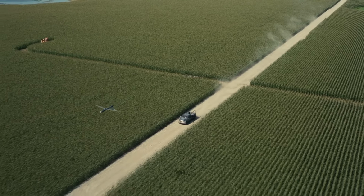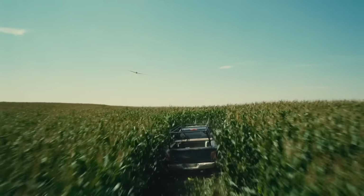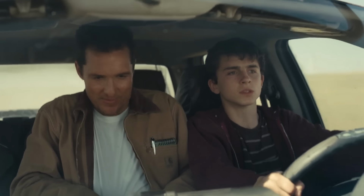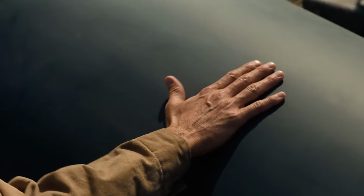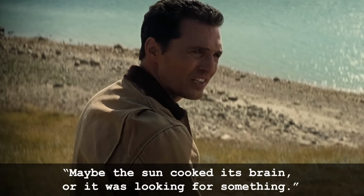Here they chase down an Indian flight drone, which shows how both the Indian and the US militaries no longer exist to patrol these skies, and it shows how wired Cooper is to be able to hack it remotely. His laptop screen shows Hindi, translating to "login successful" and "data transferred." Cooper runs his hand along the drone, probably grateful to touch something that doesn't have dust on it, and he says, "Either the sun cooked its brain or it was looking for something."